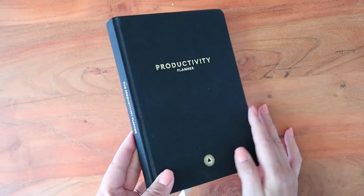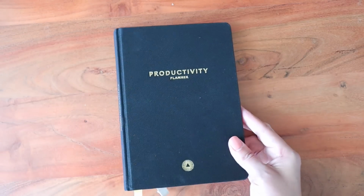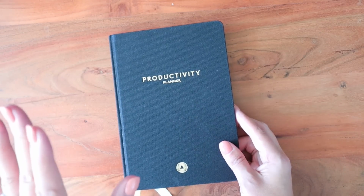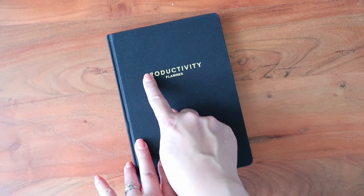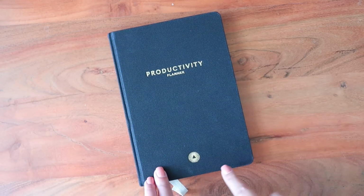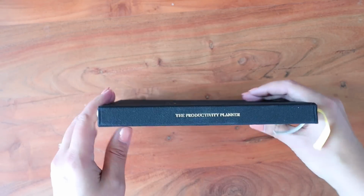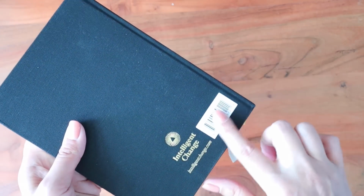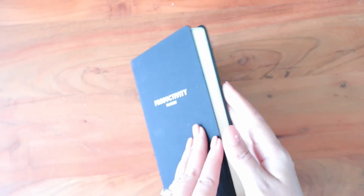All right, let's take a look at it. So here is the book. The cover is black with gold foil. And the reason I mention it's black is because I'm also noticing the lighting in here is a little odd because of where I'm having to film right now. It says Productivity Planner. It's gold foil embossed, so it is pressed into the cover. And then there's their little logo right here. The side says the Productivity Planner, and then the back has their logo and then the barcode on it, which is a sticker. I think this will come off if I peel it off, but I'm not going to mess with it right now.